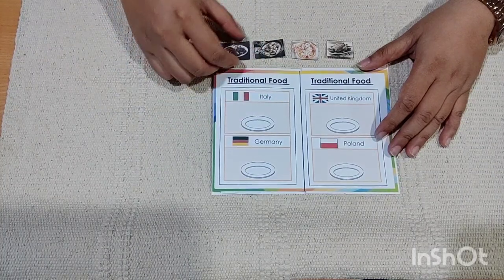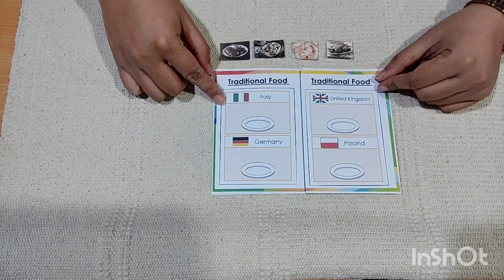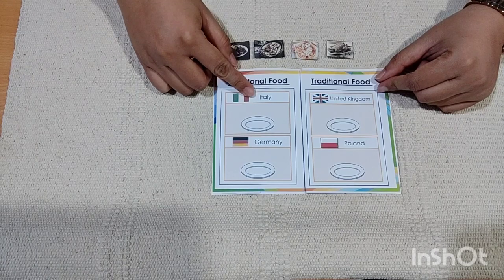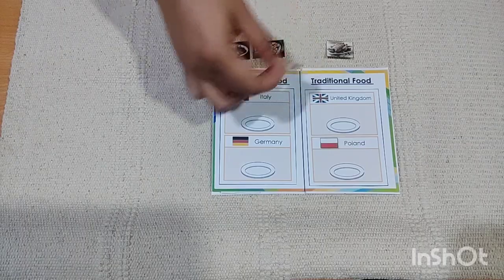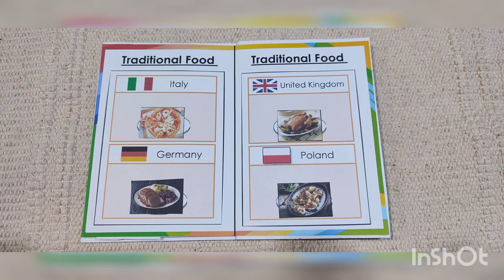Okay, children, now it's time for you to paste the picture of traditional food of each country. Like Italy. What is the traditional food of Italy? It's pizza. Children, you can continue to paste all the pictures in your continent atlas.